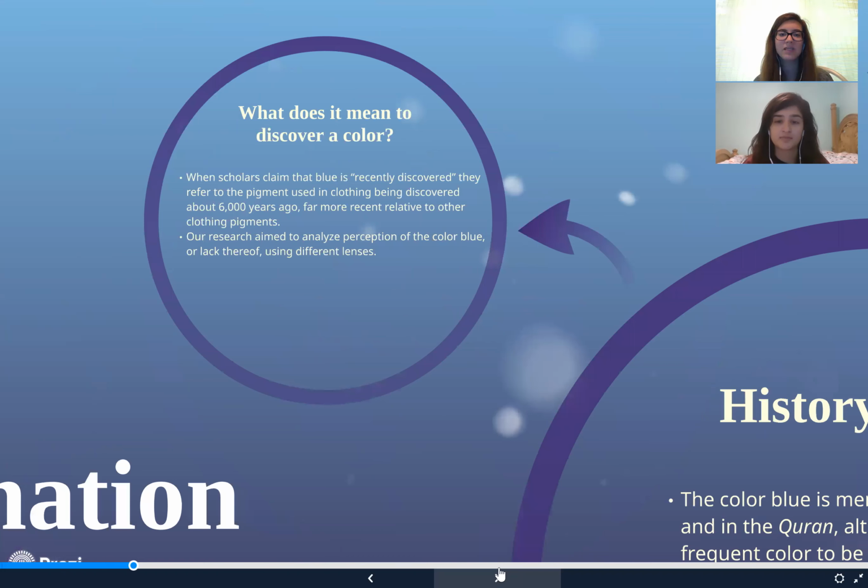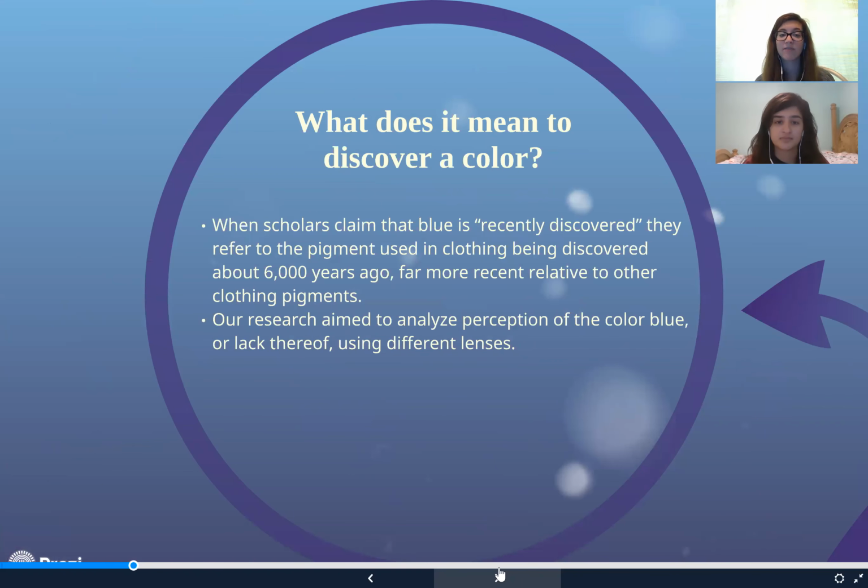So what does it really mean to discover a color? When scholars claim that blue is the most recently discovered color, they're really referring to the blue pigment that's used to dye clothing, which was first utilized about 6,000 years ago, which is far more recent relative to other clothing pigments. So our research aimed to analyze perception of the color blue or lack thereof using different lenses.